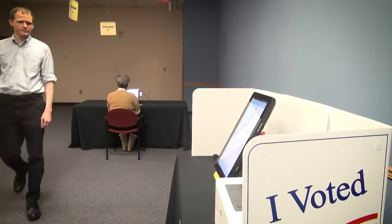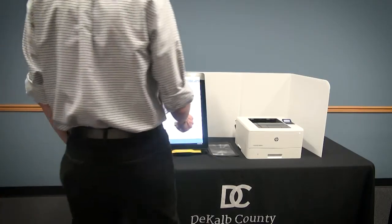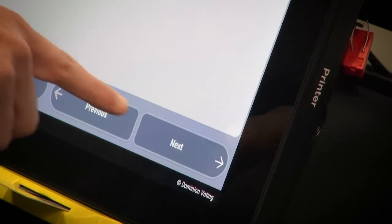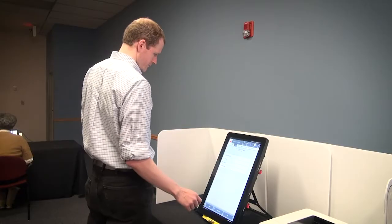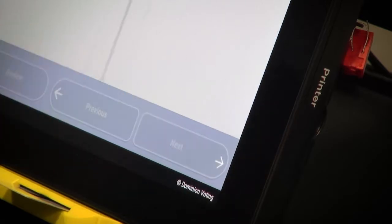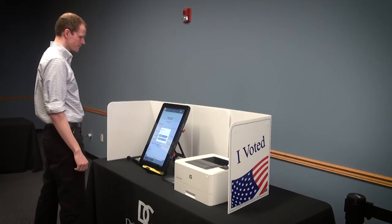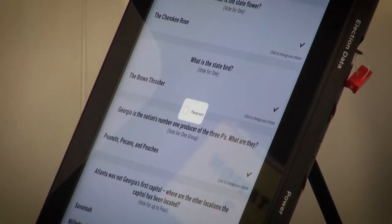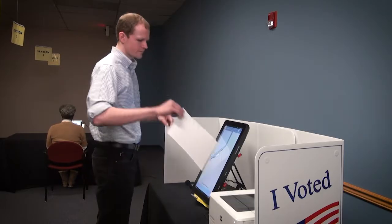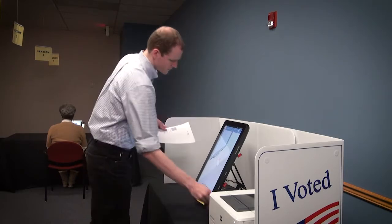A poll worker will then direct you to a touchscreen and printer in your private voting station. To begin voting, you will insert your voting card, arrow side up, into the bottom area of the touchscreen. The touchscreen will prompt you on the lower right-hand side of your ballot. Use your finger to make your selections. At the end of making all of your selections on your ballot, review all of your selections. Press print on the touchscreen and your ballot will print within your individual voter station. Take time to review the printed ballot.